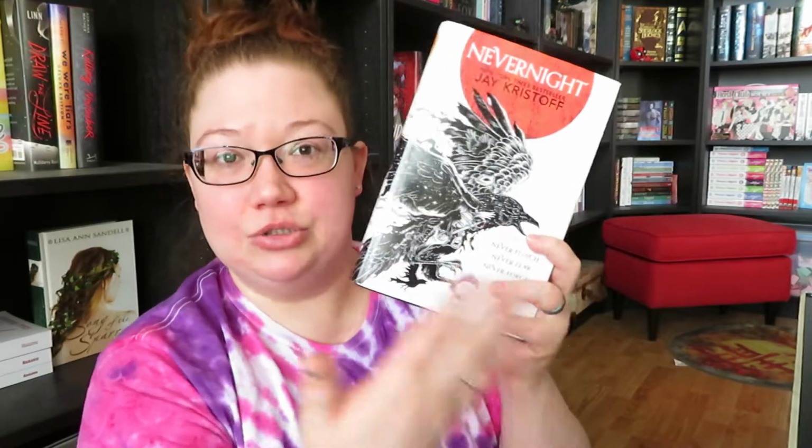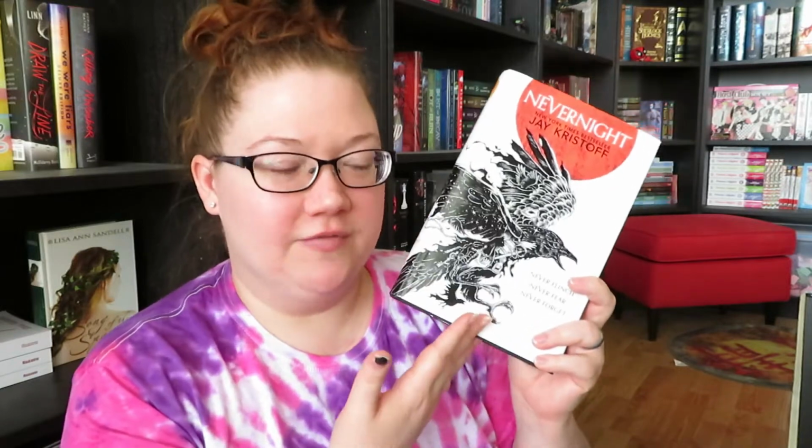But I owned this one, pre-ordered Dark Dawn when that came out, but I never had God's Grave. But when Illumicrate did their dual book part last year of Nevernight and God's Grave, I did actually order that and ended up with 2 copies of Nevernight. One is the signed Illumicrate edition, which I will be keeping, and the other one is this. I do not need 2 copies of Nevernight on my shelves, so that is why I'm going to be getting rid of this one.